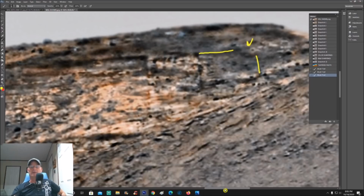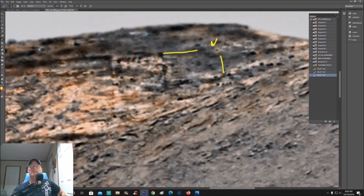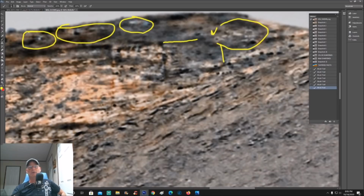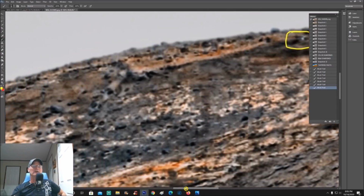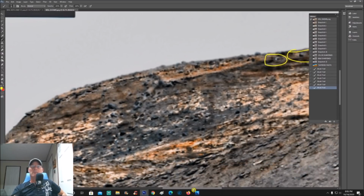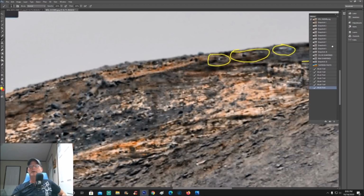Take a close look at the other pieces here. In this area. Piece up here. These other pieces. Again, anything that had a lighter signature, I just simply went over with the dodge tool. If it's there, it'll enhance it, and you'll bring it out more. Okay? All right, let's keep going.